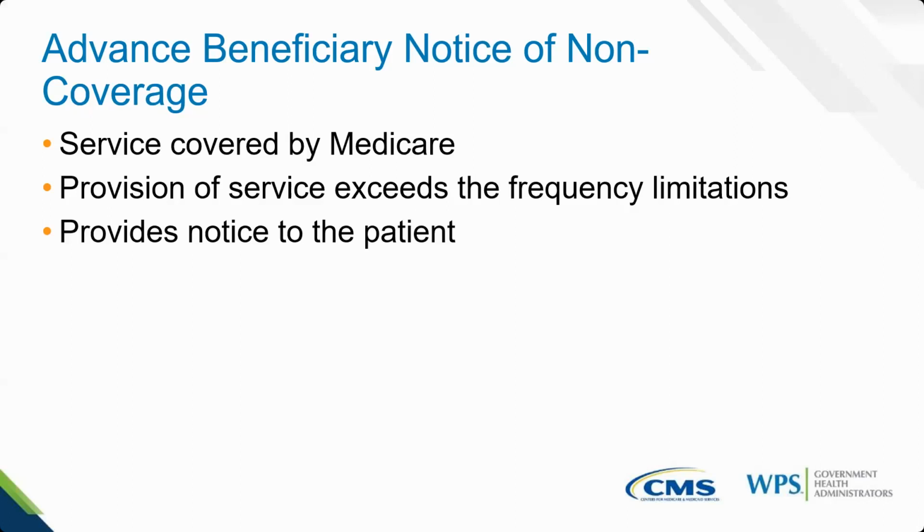However, a couple of things that you want to keep in mind when you're issuing this non-voluntary ABN, you do need to be very specific in your information on that form. One of the things that's required there is the reason for denial.